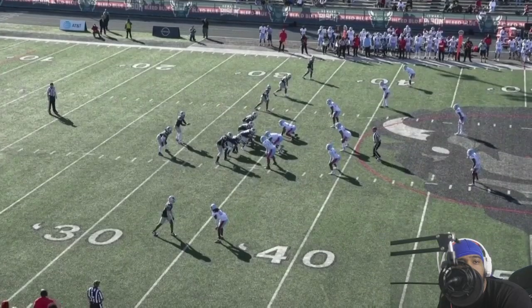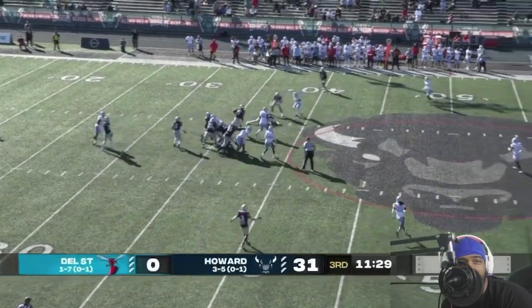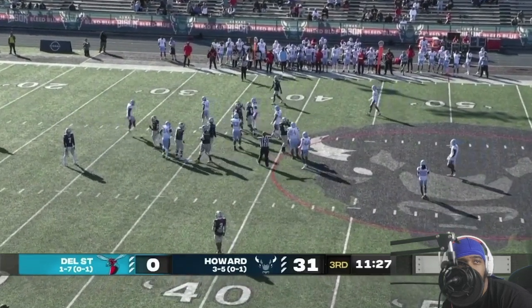They're always going. Tayshawn Scroggins' company taking over. We're about the 34-yard line. Quick pass is caught by Braylon Smith.